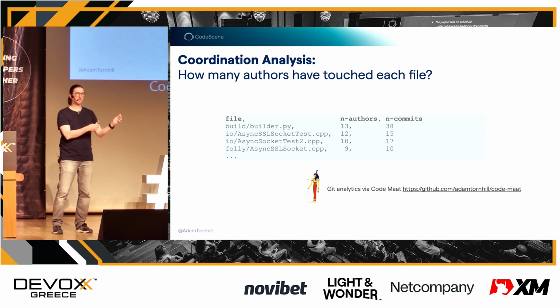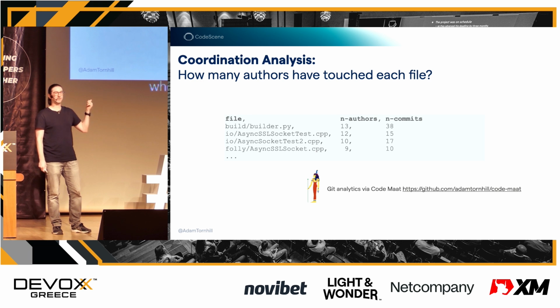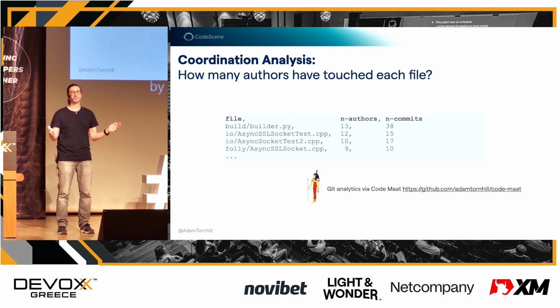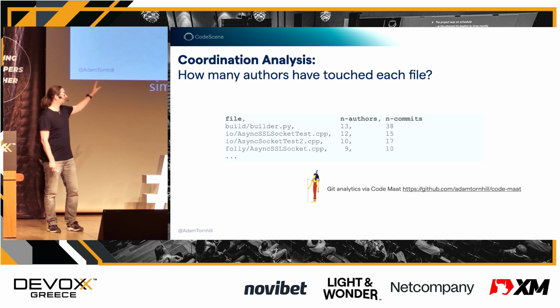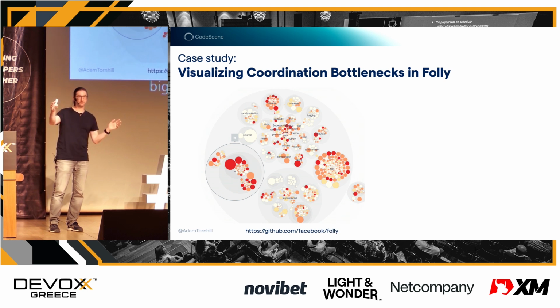So I can point this tool to a particular Git repo. It will go to the Git log and it will simply see which files are developed by most authors, right? So where are the coordination bottlenecks? In this particular case, I see that the coordination bottleneck seems to be in the build system. So there is this Python file, builder, that has been modified by 13 different people over the past month, right? So it looks simple enough. However, textual data like this makes it really hard to spot overall patterns.